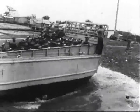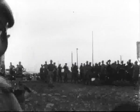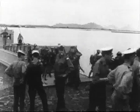The last landing craft full of Australian soldiers hits the beach at Vung Tau. This marks the end of another job for Sydney. It means the beginning of a new one for the diggers.